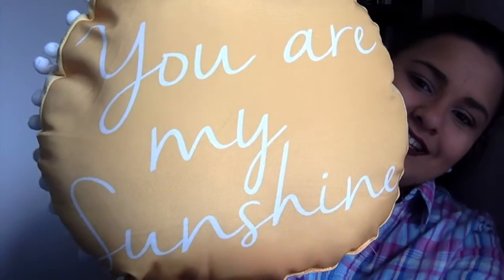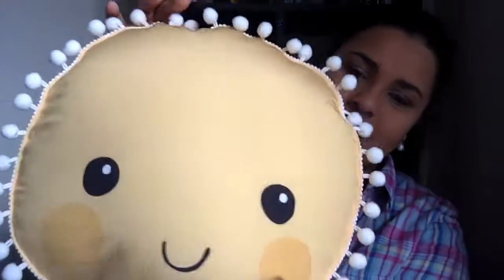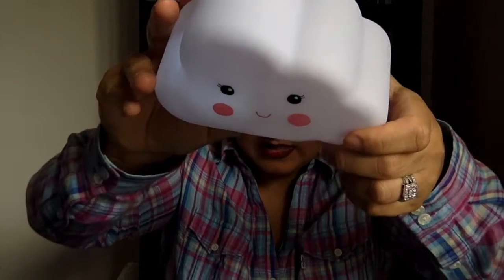Oh, so cute. And it says, "You are my sunshine." Isn't it adorable? I think it's so cute. Right, this is a light. It's on, but you can't see because it's too light in here. And it's a cloud night. You will see that I really like these clouds and stars and sun.